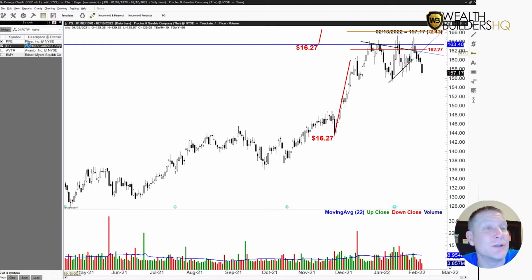Procter & Gamble, the list has gotten short, mainly because a lot of the stuff broke, right? A lot of the market broke down over the last few weeks. It's kind of stagnant a little bit, but we've had some breaks to the downside on a lot of this stuff. Or there's a couple that went up, too, but for the most part, things have gone down.